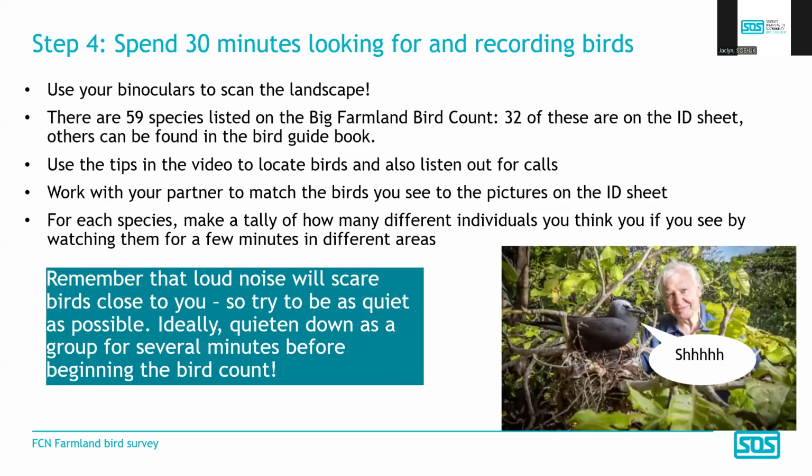Remember that any loud noises will scare birds close to you, so try to be as quiet as possible. Ideally quieten down as a group for several minutes before you actually start doing the count. So if you get there 10 minutes early, potentially have a bit of quiet time and then start counting 10 minutes in. That'll probably mean you're more likely to see some birds because they've got used to you being in the landscape, they're not so scared, and are more likely to come out. So make sure you have that time. Yeah, keeping quiet is the key.